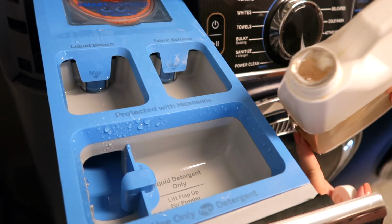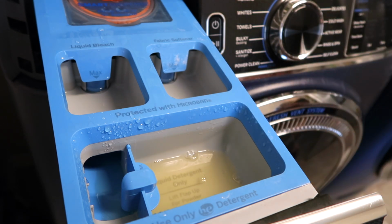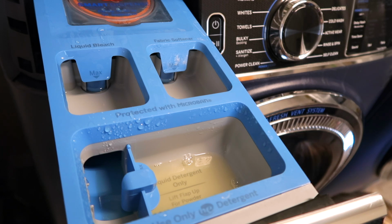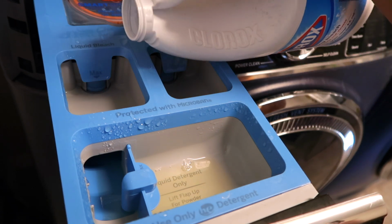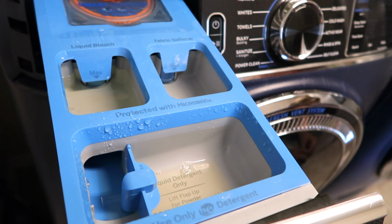Now, I like to use my Diva Glamour Swash for my sheets and for my silk pillowcases. I only need to use a little bit of this. Remember, it's going to be mixing in with that soap that will be auto-dispensed, so you only need to use a little bit. I also use some bleach to keep them white, and a little bit of fabric softener.